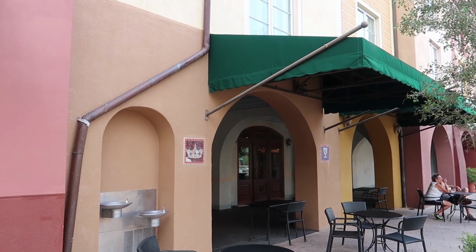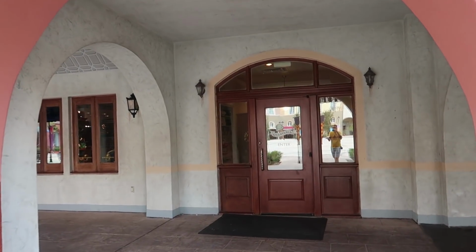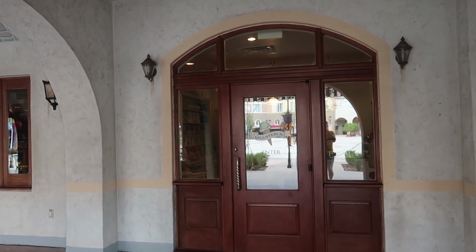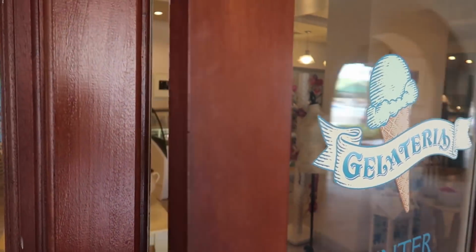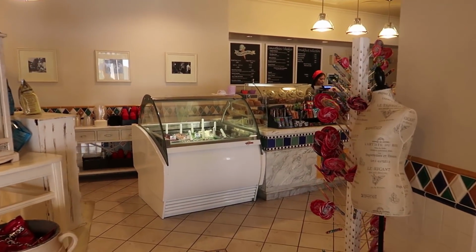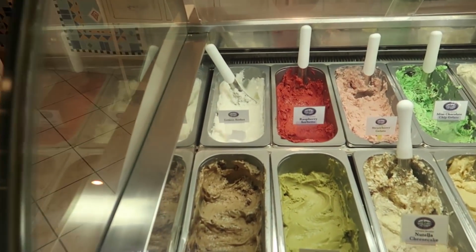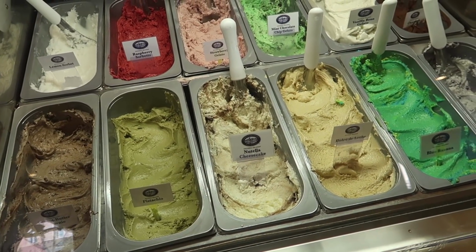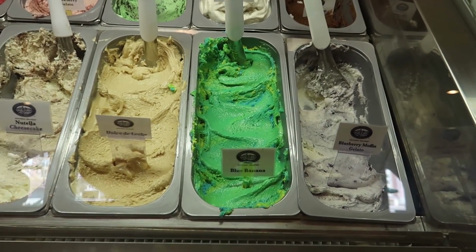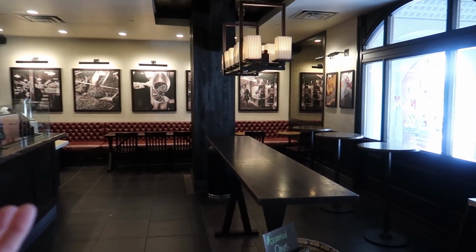So we'll start off at the Starbucks right here, and just to the left of it is the Gelateria. It's just like an ice cream shop, but because this is Italian themed, they're selling gelato. It's actually attached to the Starbucks, so if you go into the Starbucks, you can get in here to the Gelateria too, and get yourself all kinds of ice cream, or gelato, I guess you would say. Lemon sorbet, oh yeah. Nutella cheesecake, holy cow. What is this blue banana? It looks crazy. Of course, the Starbucks looks like a Starbucks. We're inside of the Starbucks now.